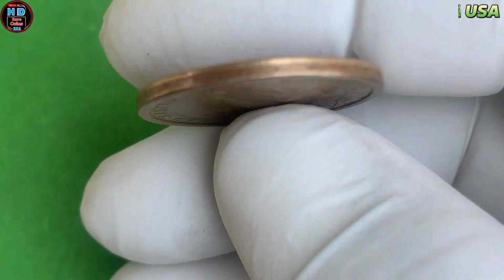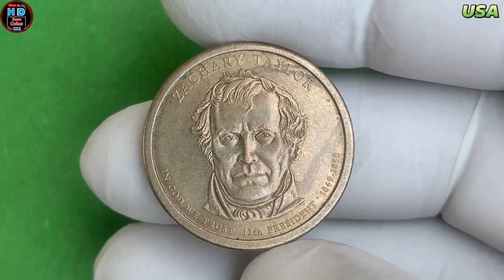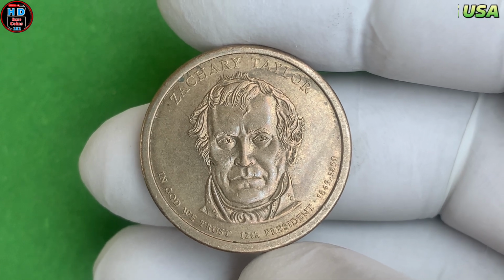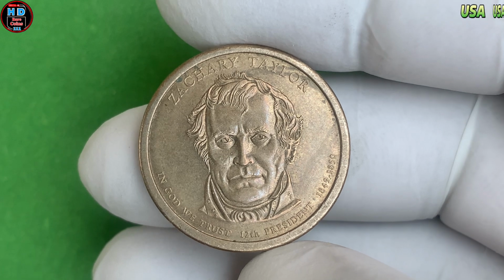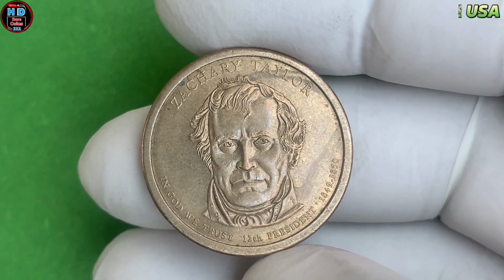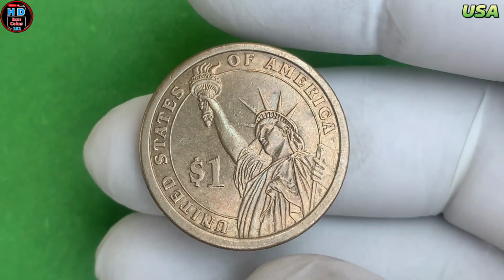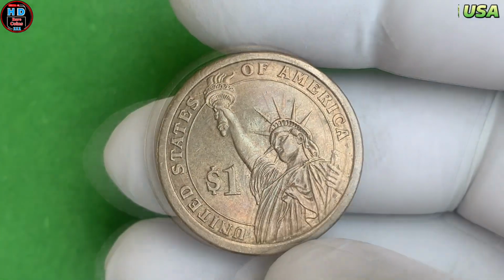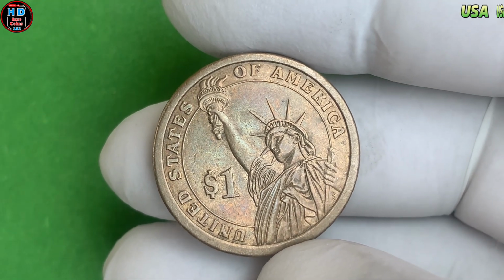On the reverse side, we find a familiar image across the entire presidential dollar series, the Statue of Liberty. She stands tall and proud, torch held high, radiating freedom and strength. The words, United States of America, wrap around the upper rim, and the value, $1, is etched clearly beneath. But don't let that face value fool you, because some of these coins carry a much greater hidden worth.